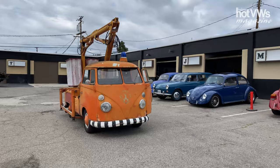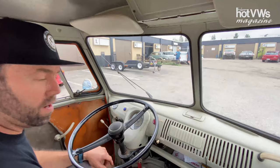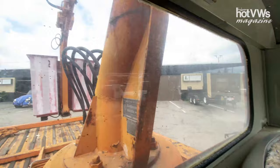Let's go for a quick little ride. It's dirty, but what can I say? So welcome aboard, 1964 Ruthmann V80. This little booger here is a boat. This thing is really, really heavy. So when you're coming out of the driveway here, I mean, it's hairy. It's almost like being in a boat.